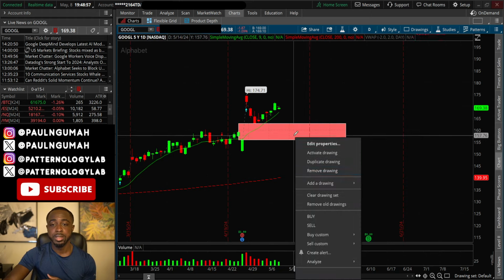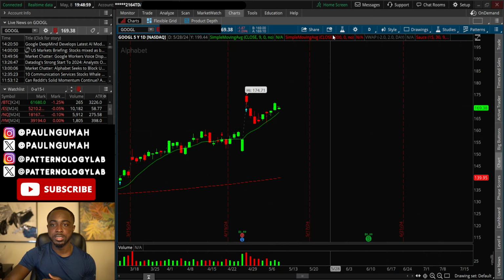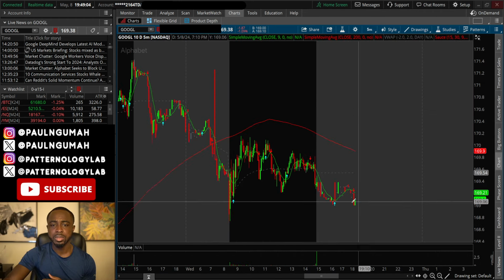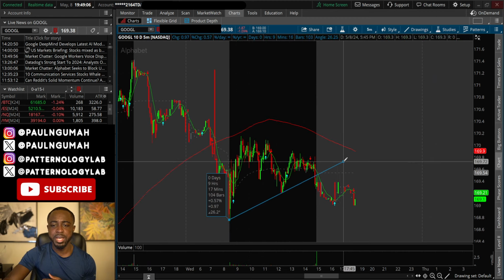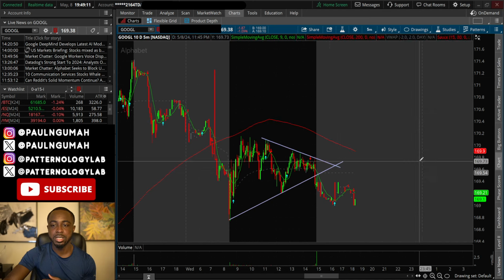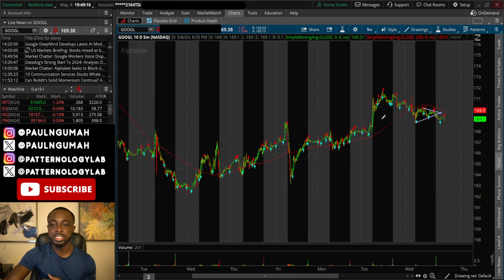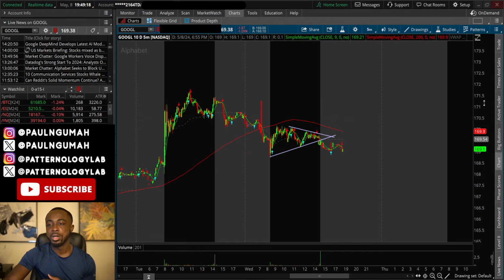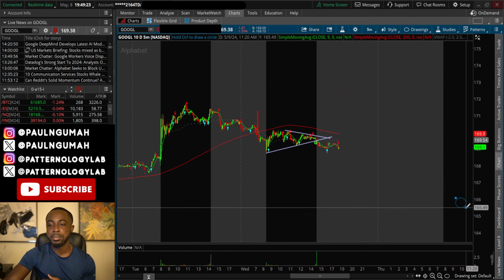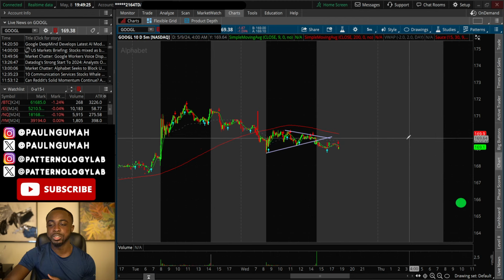That's one. And then number two is, if we look on the 5-minute and we zoom in right here, we can see that there is a bearish pennant that broke down in the final 5 minutes of market hours right here. All right, so watch this one for a drop all the way down to 166 by like 10 a.m. Central Time. All right, so watch it for that type of move out the gate.